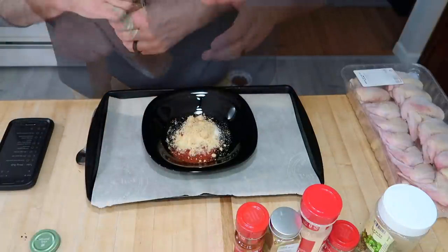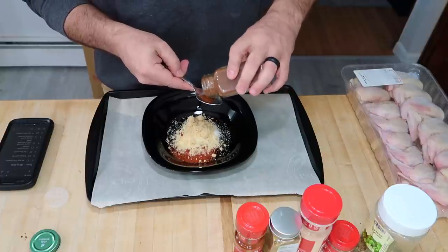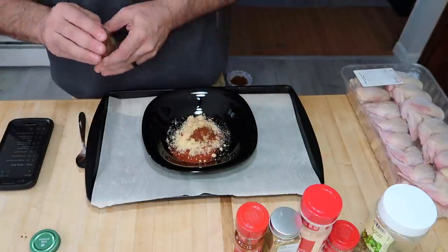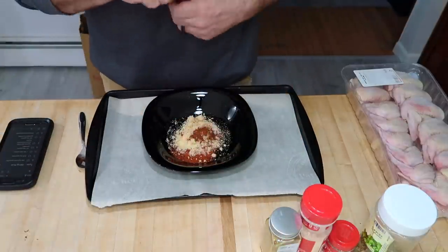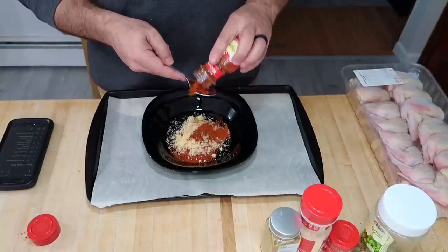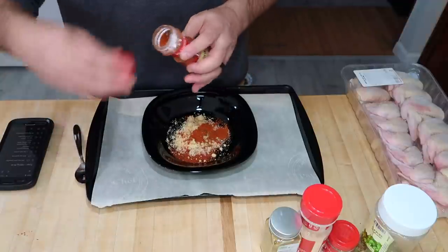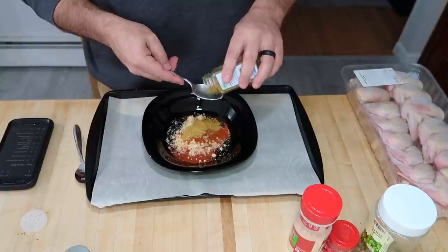Chili powder. 3/4 teaspoon is what it says, so it's good to me. Now we need 3/4 teaspoon of regular paprika. We did the smoked paprika already. Pretty good. Dash more of that. Whoa! That's good stuff. A little bit more of that. 1 3/4 tablespoon of cumin.